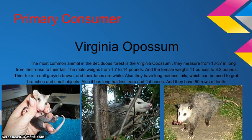The primary consumer is the Virginia opossum. The most common animal in the deciduous forest is the Virginia opossum. They measure from 13 to 37 inches in length from their nose to their tail. The male weighs from 1.7 to 14 pounds, and the female weighs 11 ounces to 8.2 pounds.